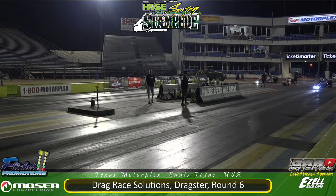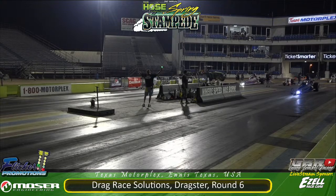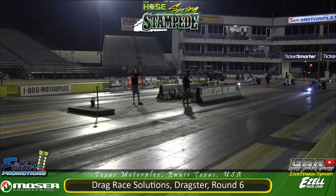Bubba Stevenson, left side, 471, rolling through the water box, taking on John Angel, right side. Angel is dialed in at a 456.